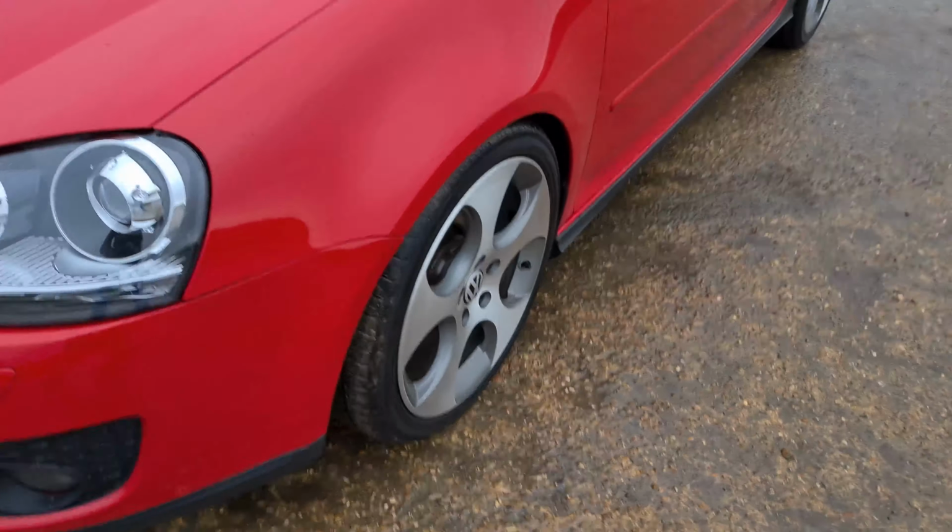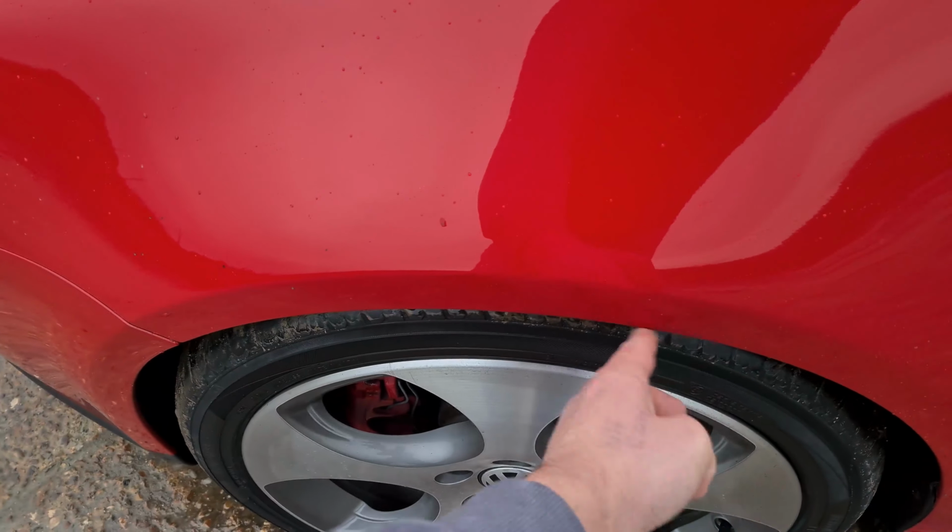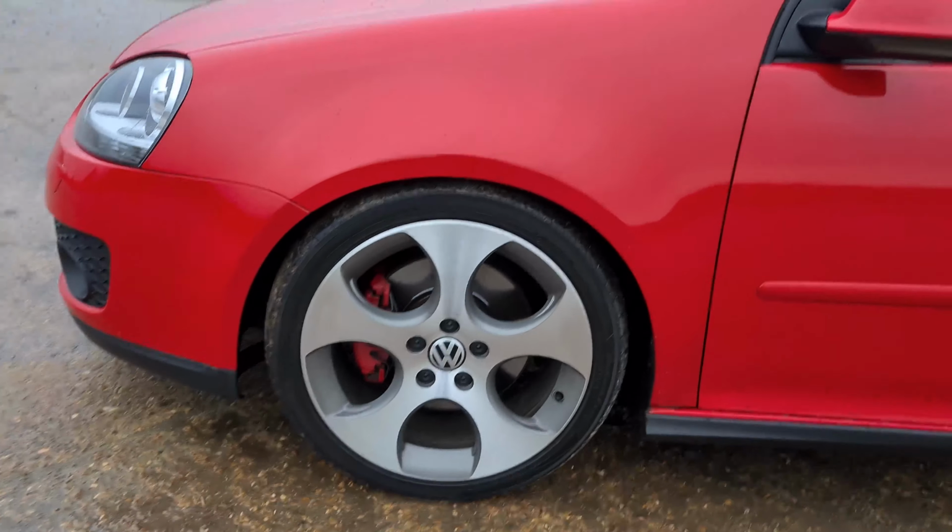So regarding the bodywork of this car, it was in a very good condition when I purchased it, however the passenger side wing was going rusty, so this has been replaced and resprayed.